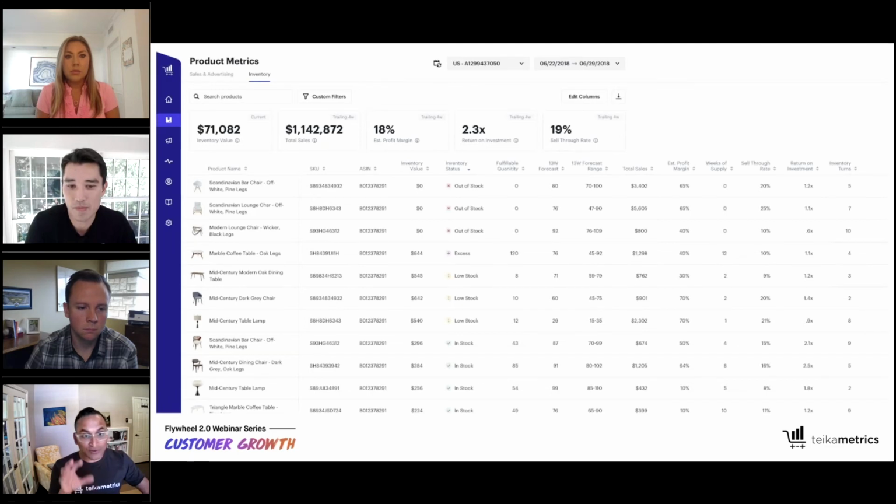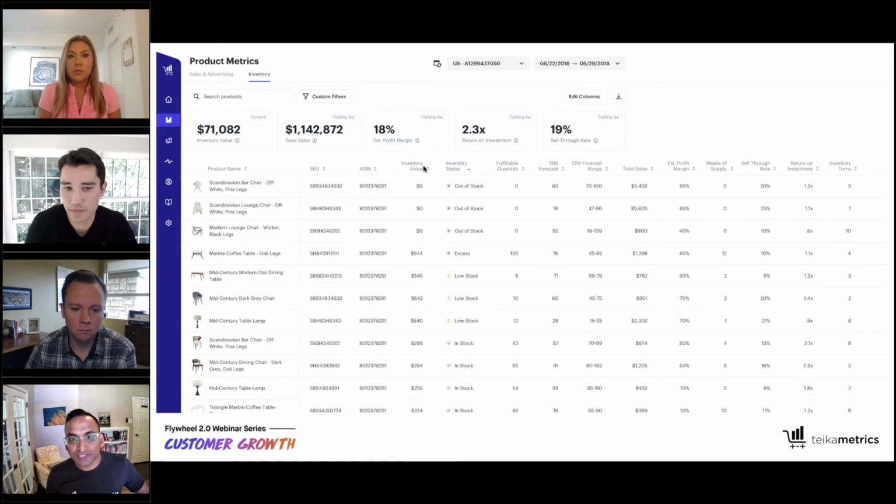This is one of the screens of the product that we are going to launch, which is inventory optimization under Flywheel 2.0. And you will see that in just this one screen, at a SKU level, it shows what your inventory investment is tied into, and it shows your inventory status, meaning if it is in stock, out of stock, and how much quantity you have. But most importantly, if you look at the right side of the screen, the inventory turns that we just talked about, you can see at a SKU level, where you can actually manage your business.